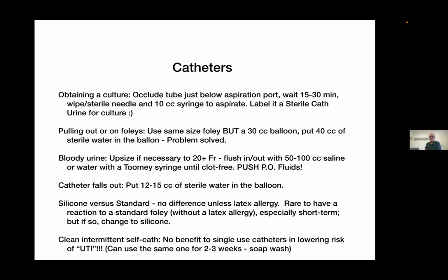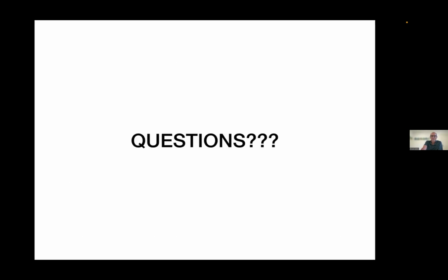That said, you can't convince the one and done people that that's the case, but you can offer them as an option. So there'll be fewer catheters in the ocean if we do that. So with that said, let me stop and answer any questions.